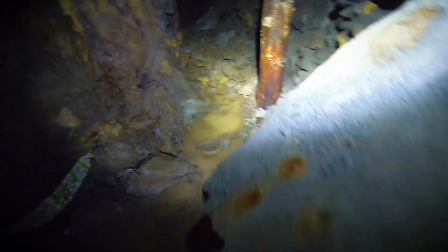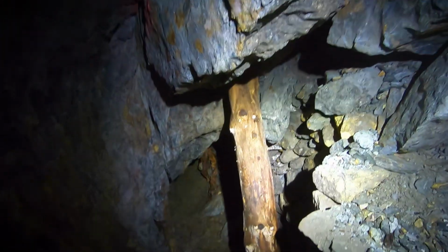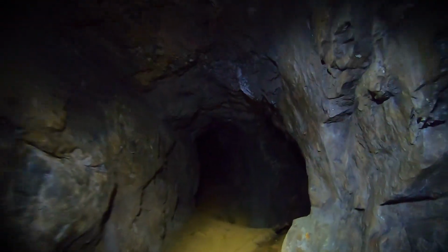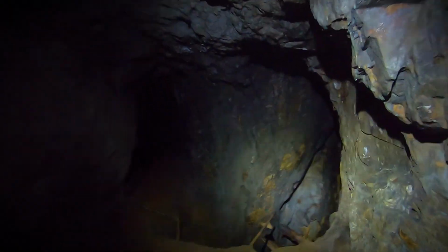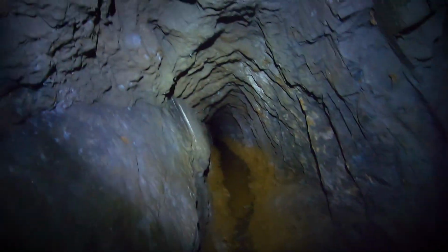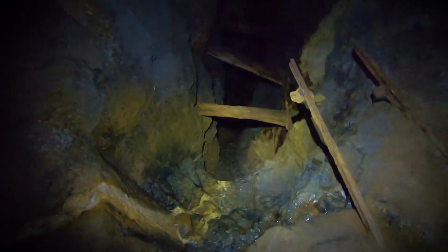Go smaller again. That's collapsed that way. It would have went to some workings by the looks of it, but it's collapsed. So this way, there's tracks. Oh. So, tracks didn't last very long. It can go down there, but my 20-metre rope won't be big enough for that.